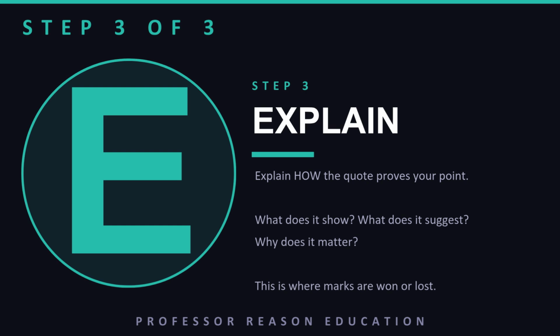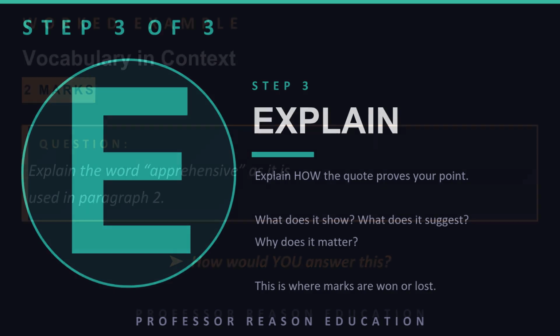P, your point. Q, your code. E, your explanation, in that order, every time. Let me say this again slowly. Point, code, explain. P, Q, E. Bend that into your memory before you write a single word in paper 1.